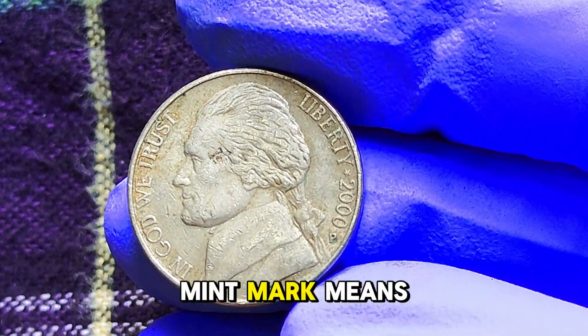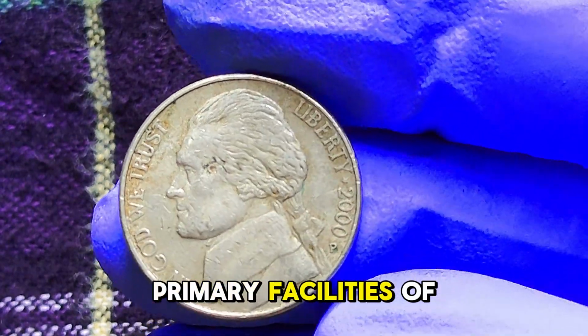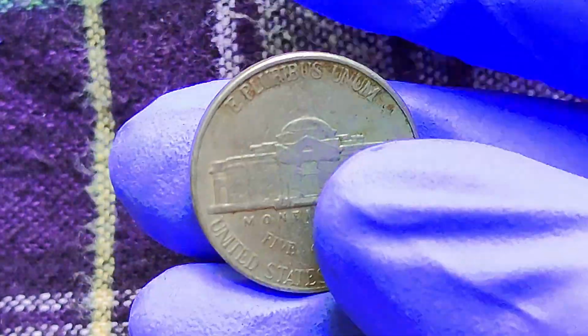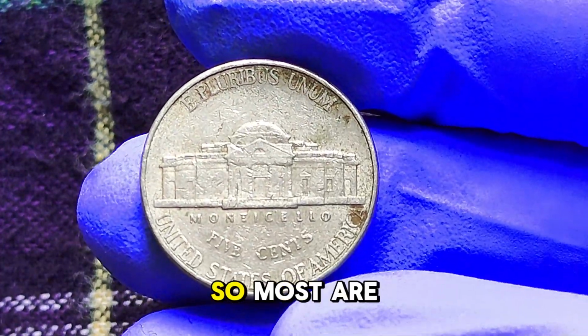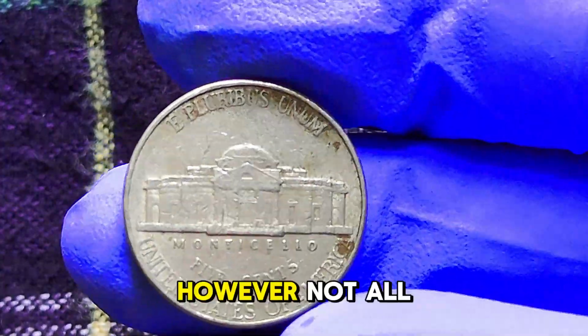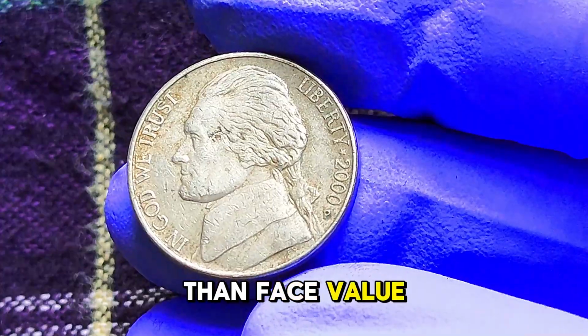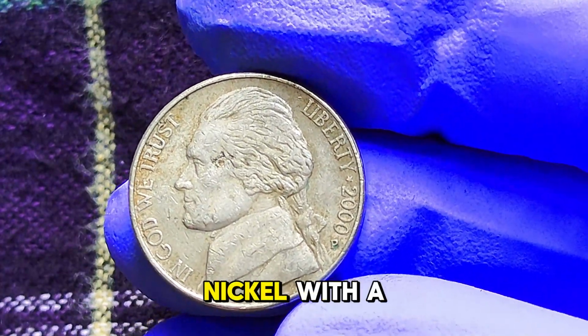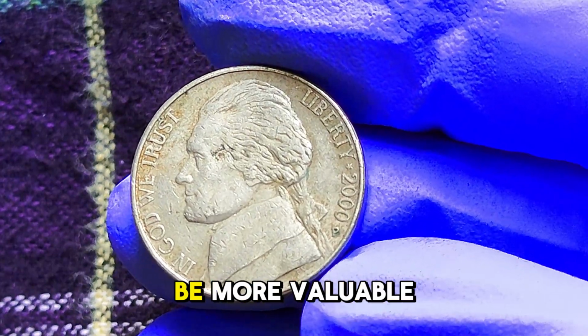The P mint mark means this coin was struck at the Philadelphia Mint, one of the primary facilities of the United States Mint. That year, the Philadelphia Mint produced a large number of these coins, so most are common. However, not all are created equal, and some can be worth more than face value. If you have a 2000 Jefferson nickel with the P mint mark, here's what to look for if you're hoping to find one that might be more valuable.